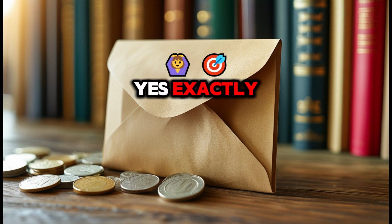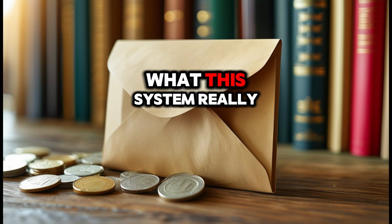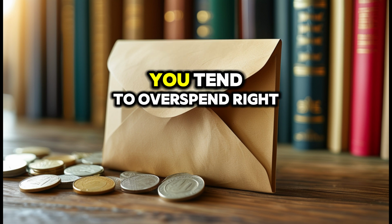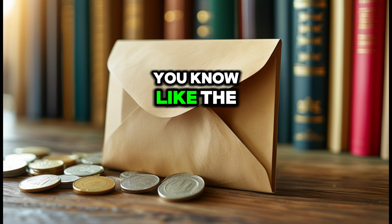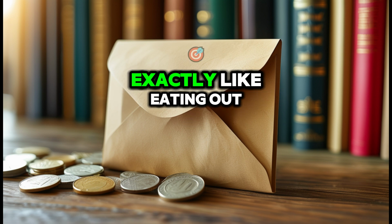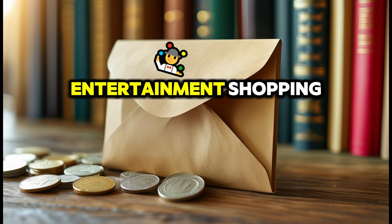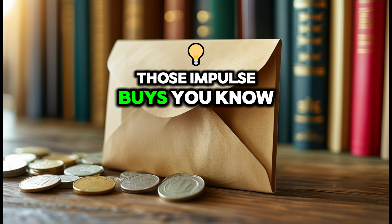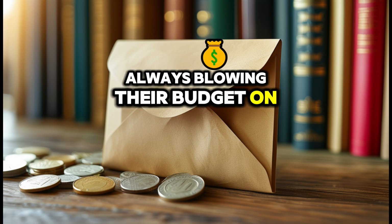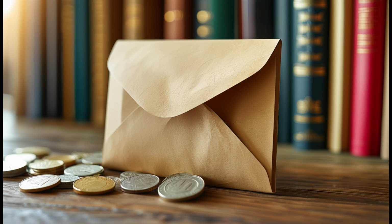Yes, exactly. And at the end of the day, what this system really does is it helps you take control of those areas where you tend to overspend. Right. Like the discretionary stuff. Oh, yeah, the fun stuff, but also the dangerous stuff. Exactly. Like eating out, entertainment, shopping, those impulse buys. Oh, okay. So if you're the kind of person who's always blowing their budget on takeout and lattes, this could be the answer.